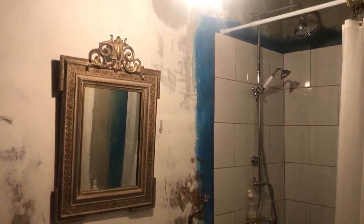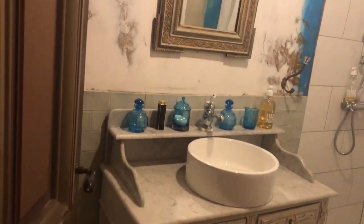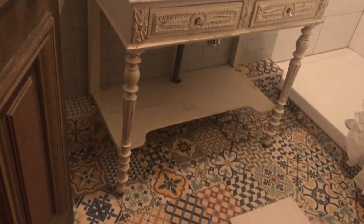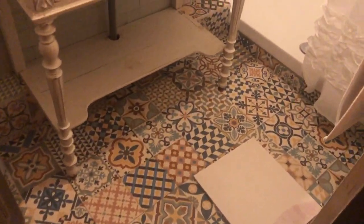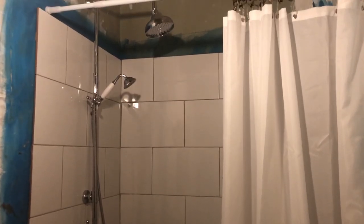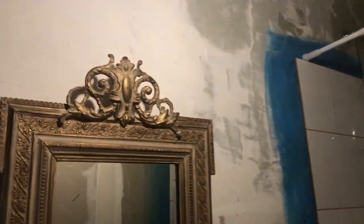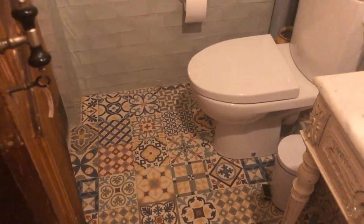We haven't finished, obviously. You can see we've still got to paint the wall. We put in a lovely old washstand and took out the floorboards for the princess room and have added tiles here, which will be better for water splashing from the shower. Strong shower. Lovely tiles. So once it's fully beautified, I'll show you again.